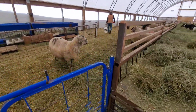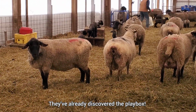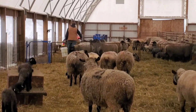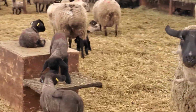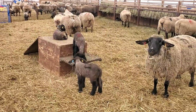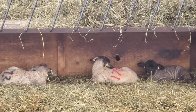And these are the lambs we brought over yesterday. See how they made out overnight. Oh, and I see they've already discovered their play area. I think we're short on boxes. We need another box for the back pen where Arnie is right now, because they really do get enjoyment from these boxes. One guy's even just laying here. Hi Mom, you are very pretty. And we've got a few under the feeders. There's always sheep that lay under the feeders.